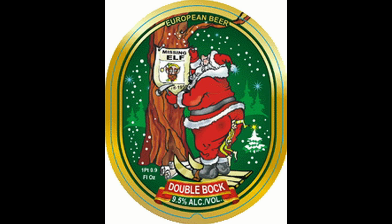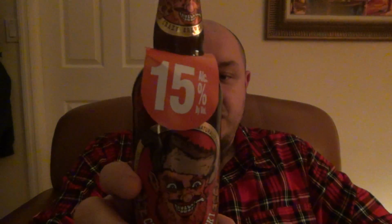I'll insert a picture right now. That one ended up being pretty decent. That one was only $2.50 a bottle, and that was also a very high ABV. But this one at 15% was $4. For $4, you get a little oversized bottle here. This is 16.9 ounces. Very tempting. For $4, 15%, you gotta try it, right?